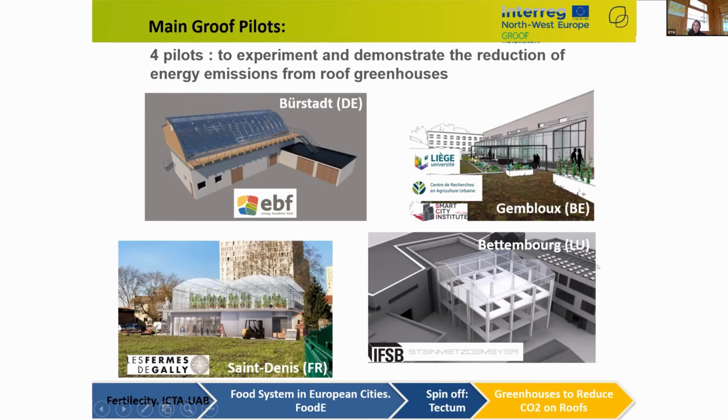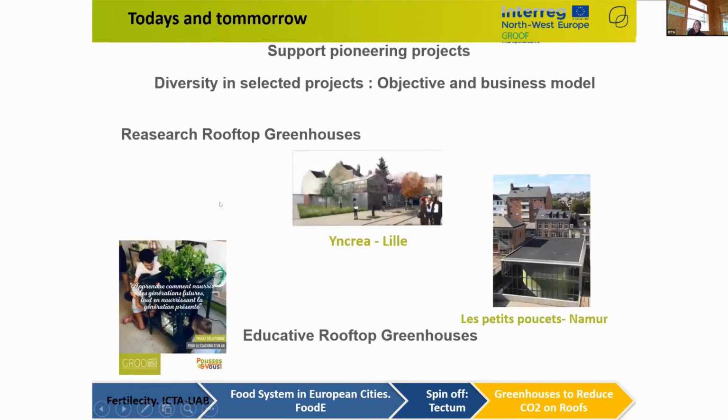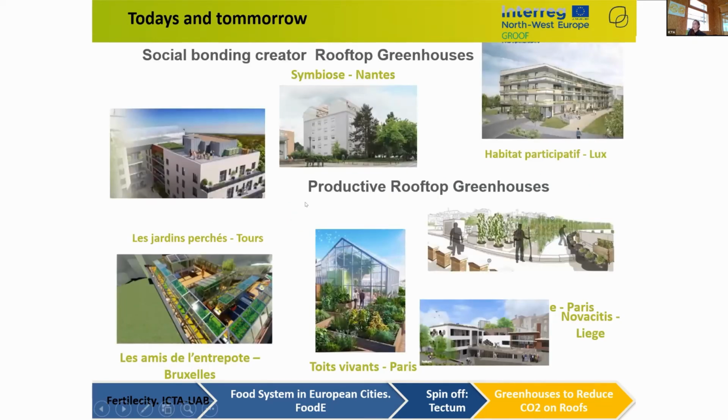So we have different profiles, which is very interesting for us because of the information that we can gather from that. As I said before, we are also coaching other models, and these are very diverse and very different, and they are starting right now in different parts of Europe basically, and they also have very different models and very different objectives. Some are for research, others are more drawn to education, also social bonding, which are usually communities that live in the same building and share a garden on the rooftop, or also productive, for production, basically.